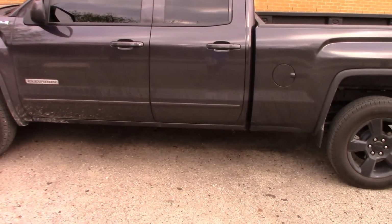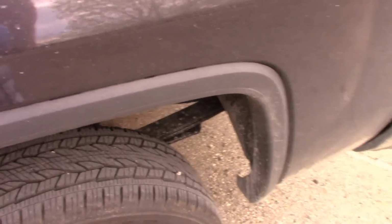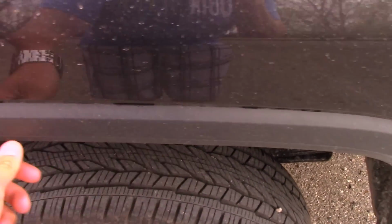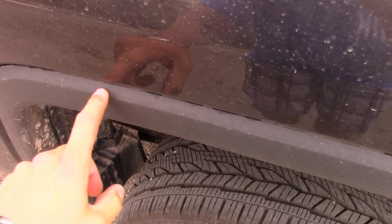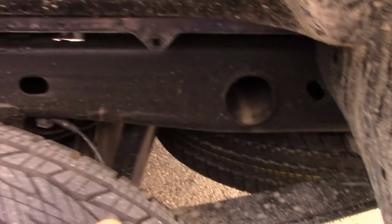I want to jack up the front, see if that's going to void my warranty or not. Hopefully it doesn't. A lot of people I talk to don't like the plastic around here to prevent the rust because they think it's going to trap salt in here and just rot out the body, like GM is known for. Full spare tire, and I'm guessing the jack is behind the seat like in most trucks. Wish there was more interior room, but like I said, I went for the double cab, not the crew cab.